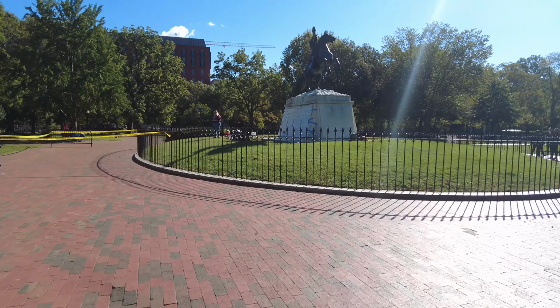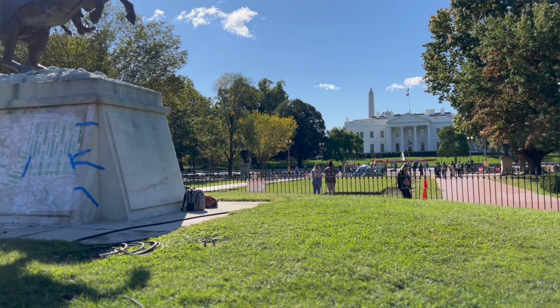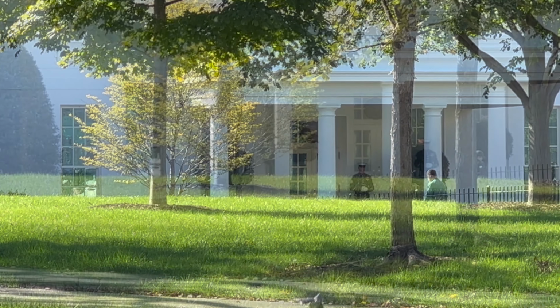Oh, looks like they're cleaning this off. So they're out here at the Andrew Jackson statue with some chemicals, I guess, and a power sprayer, and it looks like they're removing the protesters' graffiti that was put up here last week. That's a close shot with Washington Monument.